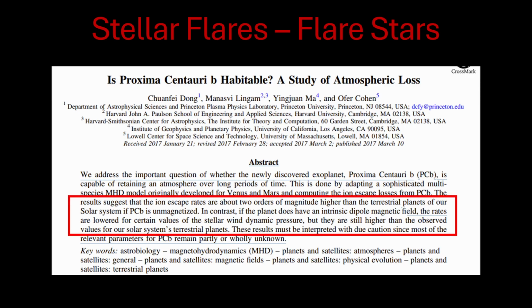Okay, moving on to another study about stellar flares. So this study also suggests that for Proxima Centauri b, the escape rates will be 2 orders of magnitude higher than what we see on Earth if it's unmagnetized. Now, if it does have a magnetic field, they said that it would be significantly better off. I should mention here also that the magnetic fields are expected to last a similar amount of time just from their internal heat, since you pretty much require a liquid metal or moving metals in the core to have a magnetic field. Okay, so these are expected to last for billions of years.